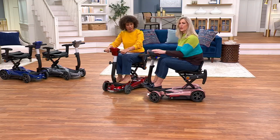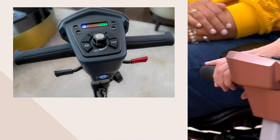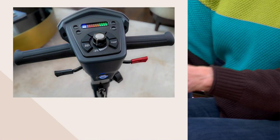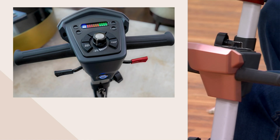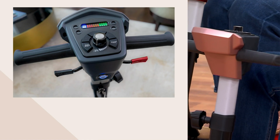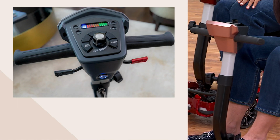So here's your dashboard. Do we have a graphic of the dashboard so we can show it? Yeah, there we go. So I want you to see how easy this is. That LED screen at the top is your charge indicator. This is a scooter that takes 4 to 6 hours for a full charge, and you get up to 9 miles of distance, which is so great.